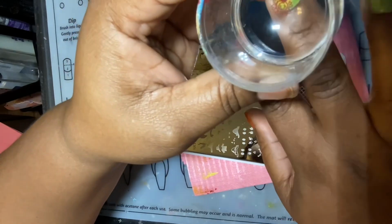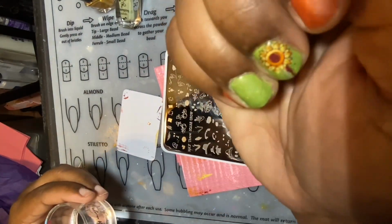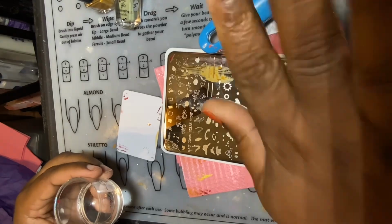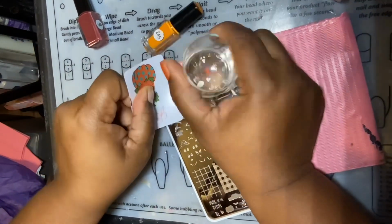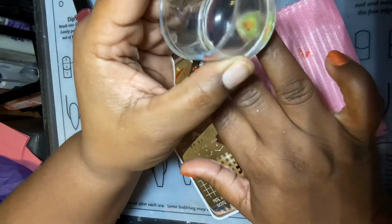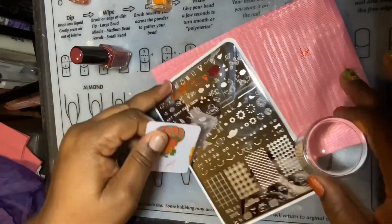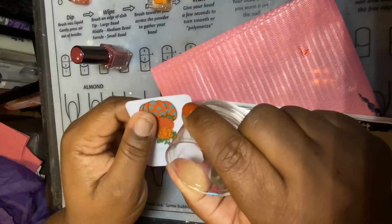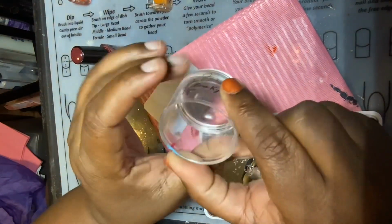One thing I want to know when I buy a mystery box is, am I going to be able to use these items? Are they just a bunch of random items that the company was trying to get rid of? Or is it going to be something useful and something that I can continue to use throughout my nail journey? For this box, absolutely. This manicure was done with pretty much all the items that came in the box.